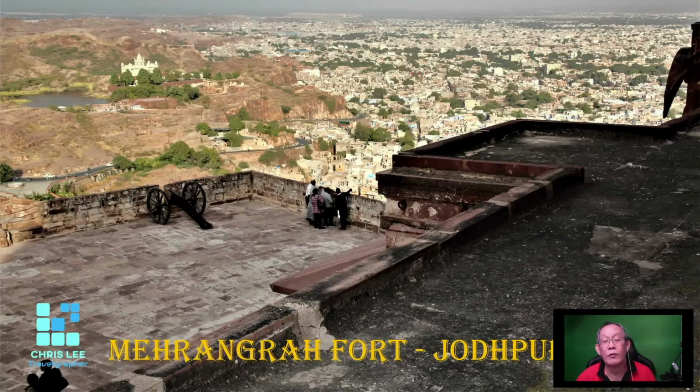And because wars were fought, this fort still houses many cannons used in the war, and they are still displaying these cannons. And you can see in this image, they have two cannons located in these strategic locations, right? And you still find many other cannons located elsewhere in this palace or fort.